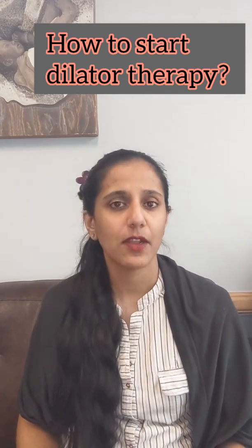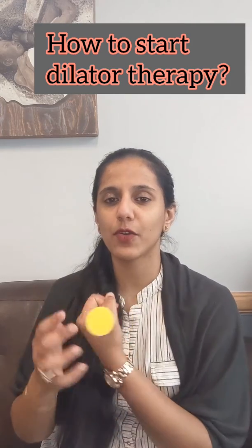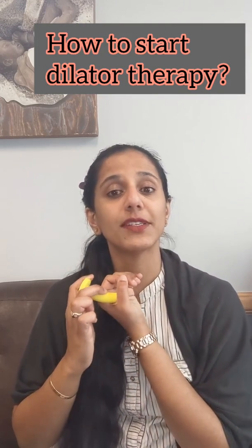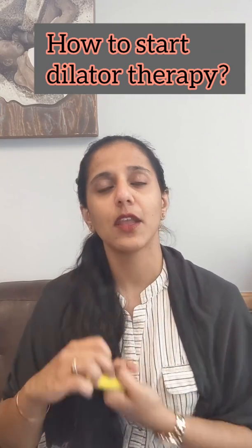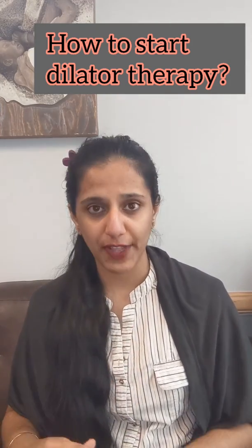And we just stay there. We stay there for 15 to 30 seconds and see if we can go a tiny bit further. If we cannot go any further, we pull back. That's where we stay for this dilation session. So once you have found the depth that is comfortable to you, you stay there and you hold that for a total duration of 10 to 15 minutes.